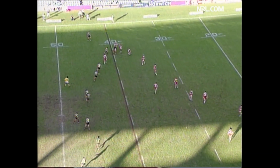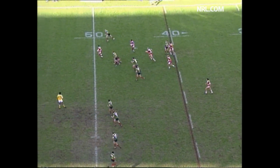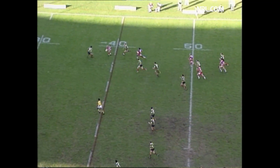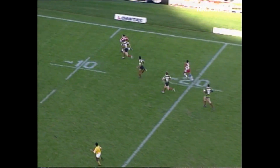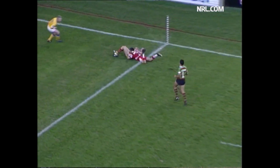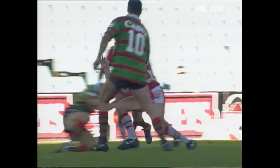He's been a makeshift player, played a little bit of hooker, a little bit of 5/8, a little bit of halfback, spins out of a couple of feeble attempts at tackle there from the South boys. The dummy swallowed by McLeod, and he just outpaces Marty Moore to get the try, and that sensational play from Willie Robinson, the former Rabbitoh, the former Tiger.